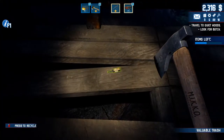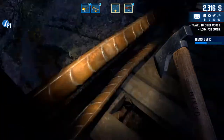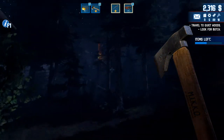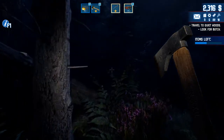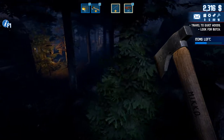We got a serious model. I think we're good. Nothing under here. I don't think I can get under there. Okay. All right. What do we got? Treehouse? Something's up here. Golden toilet paper. Oh my gosh. We gotta do a little parkour to get over to it.